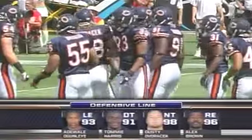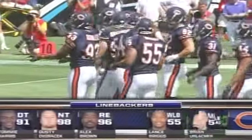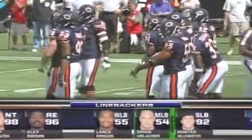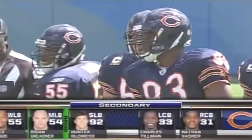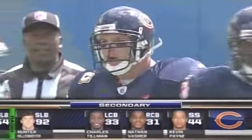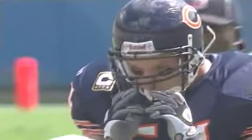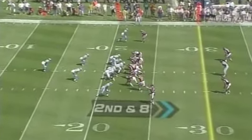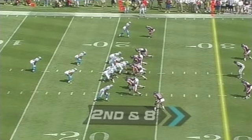Here's their defense. They will rotate 7 defensive linemen. Dusty Dvorak, everybody on the Bears team talking about his presence. Brian Urlacher wears the communication helmet, and of course he is the big leader along with Lance Briggs as linebacker. Charles Tillman and Nate Vasher, outstanding cornerbacks, and Mike Brown solidifying the secondary.